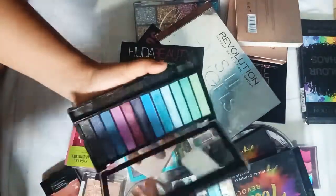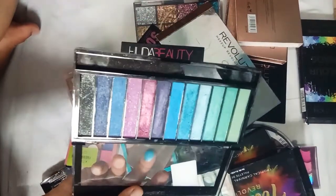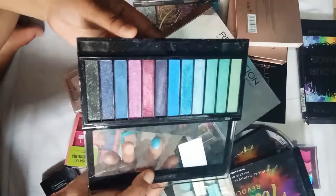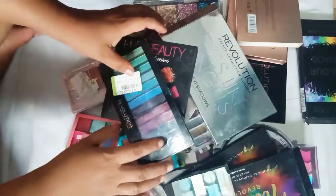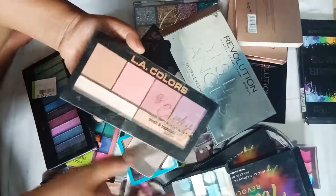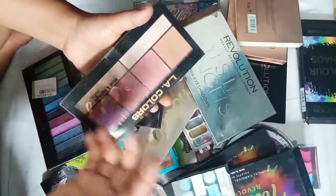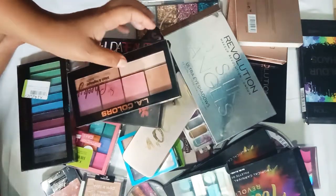This is such a beautiful palette, guys. If you like color coding your eyeshadow with your dress, this is the one to go for. This is in discount also. This is 1050, but you can avail this for a discount. This is not eyeshadow, but you can use this for your blush, eyeshadow. These are multifunctional palettes, so let's not talk about this.